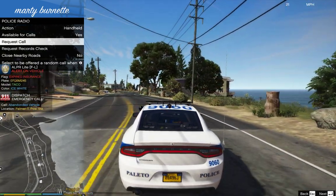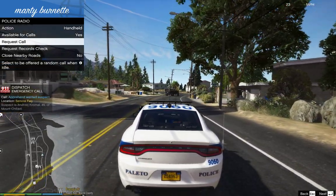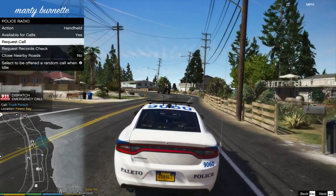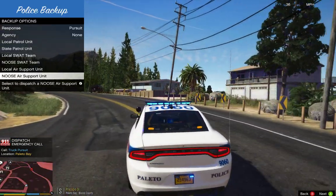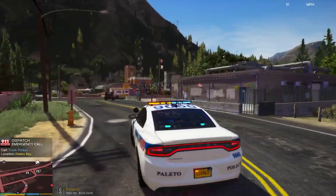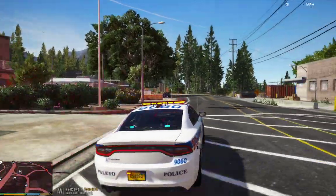A 415 at Palmer-Taylor Power Station. Units respond code 2. We have a Grand Theft Auto in progress in Palato Bay. We got a pursuit going on of a truck. Attention all units, we have units requesting helicopter support over Palato Bay. All right, we're en route to catch up to a pursuit.